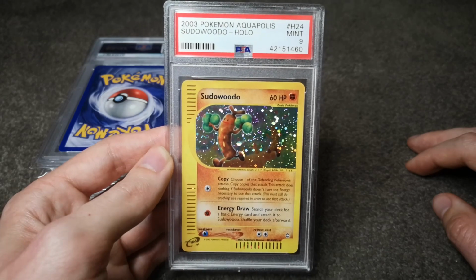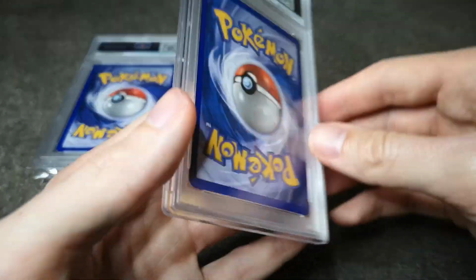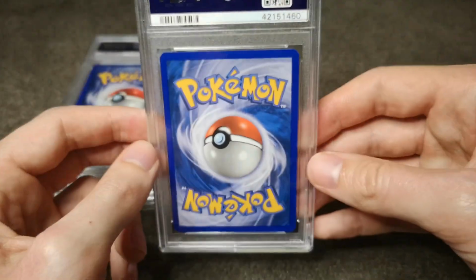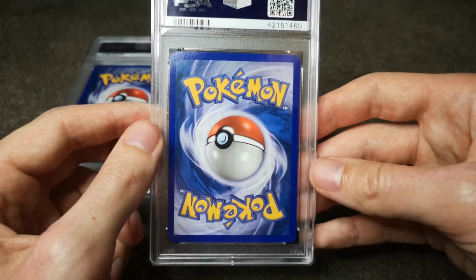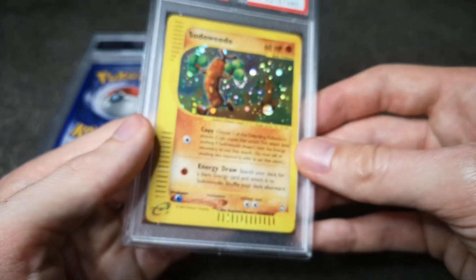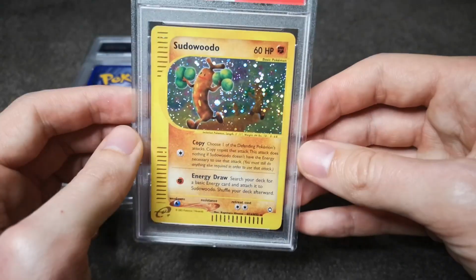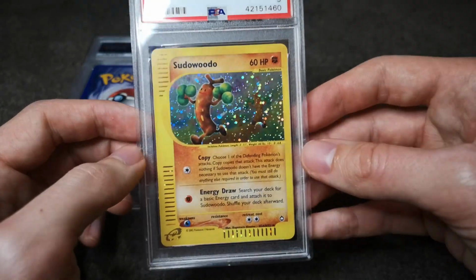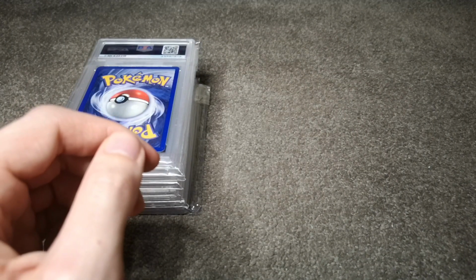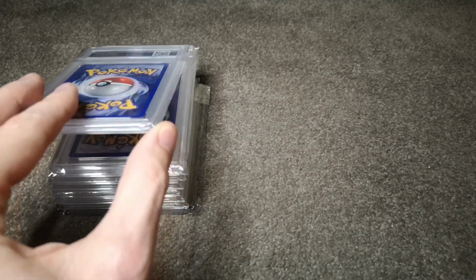It's a really clean 9, as you can see. The holo is basically flawless. There's almost no whitening on the back either. I'm not actually sure what it's marked down for. There may be a mark or two on the holo foil. I'm not sure. But anyway, that doesn't bother me. Sudowoodo is perfect. Maybe one day I'll get him in a 10 gem mint. So I will set him off to the side. Let's take a look at the next card.